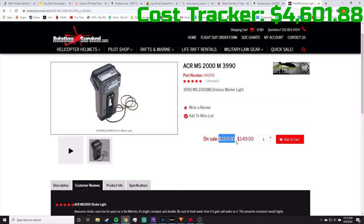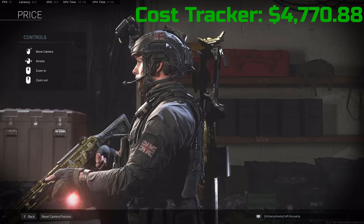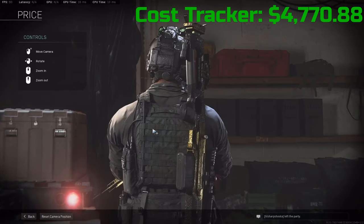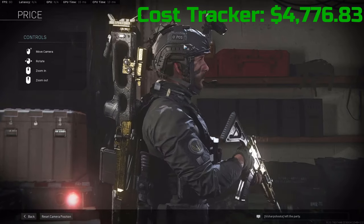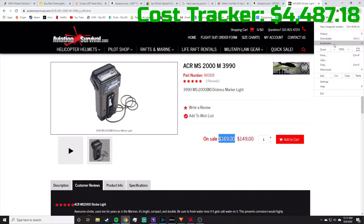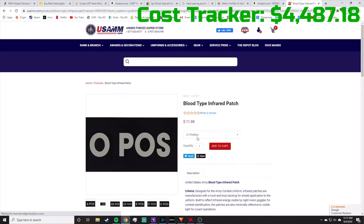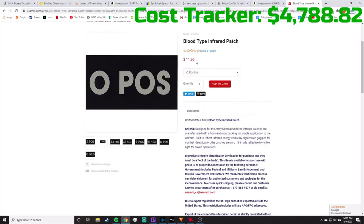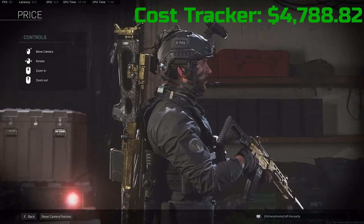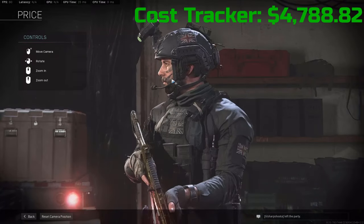And he's coming in at $169. Let's see, we got another Union Jack patch. We're just going to throw that on the total, same as this one over here. Over here we got an O positive patch. Let's find that. That's right, we did it all the way down to the O positive patch. Blood type, infrared patch. Simple. $12. Not bad.